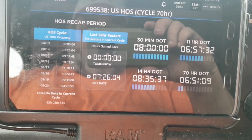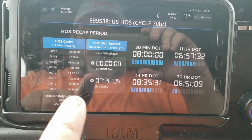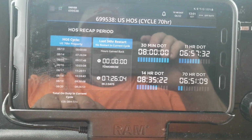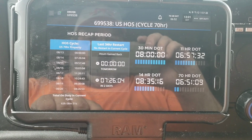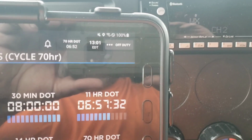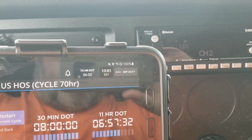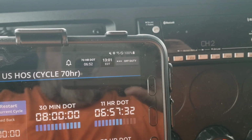Now, this computer here that we have, that's our tablet, keeps a running tally of how many hours you've run every day. Okay? Now you can see here my 14 hours still running down because it will expire. It also gives me what I recap tomorrow and what I'll recap the next day for quick reference. As you can see up here, it gives me the current time of day in the time zone I'm in. I'm currently in the Eastern time zone, but I still have to log Central time zone since I'm based out of Texas.